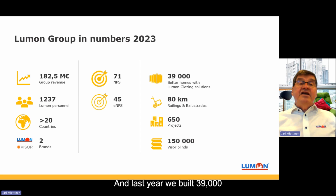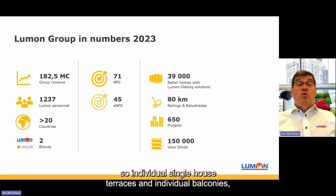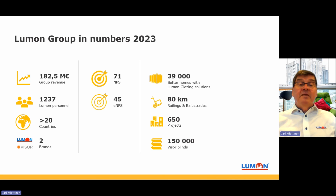And last year we built 39,000 terraces and balconies with glazings, and we delivered over 80 kilometers of railings and balustrades, and we made 650 projects. Out of this is the sales to consumers, so the individual single house terraces and the individual balconies sold to consumers. So these are true construction projects that we are talking about.